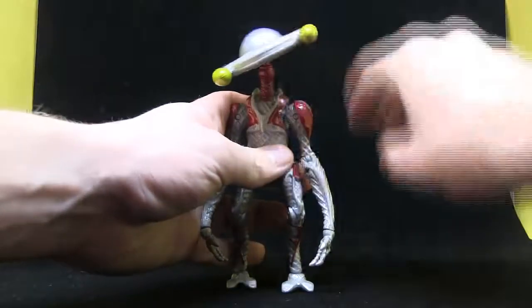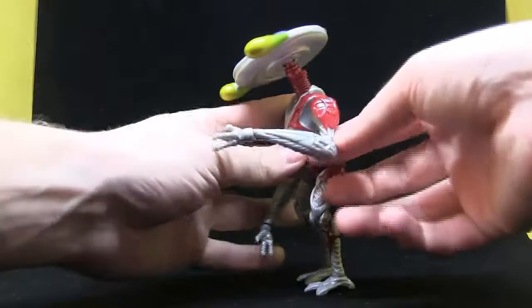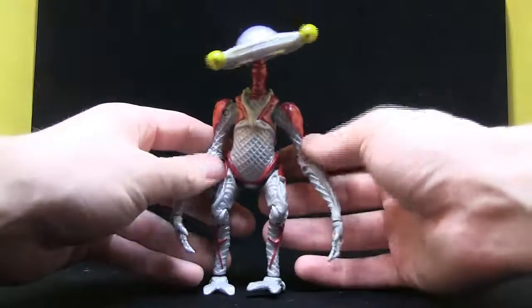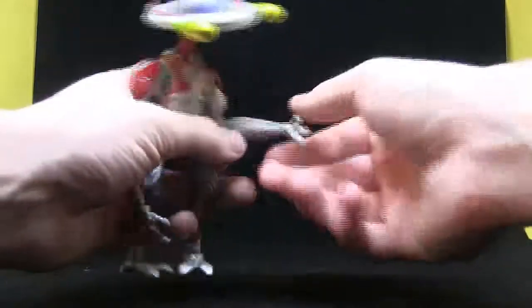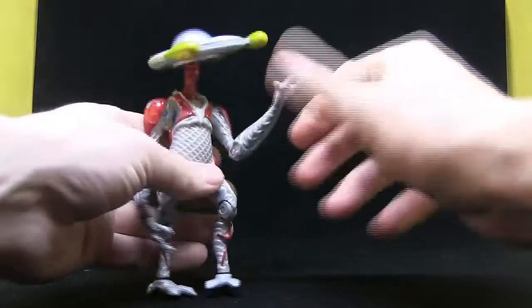The shoulders, make sure to move the head out of the way, can rotate fully as well as go out and in. He does have a single jointed elbow, which, you know, I'm not really complaining about. It makes sense just for the mold and for the figure, or the character as a whole, because if he had two double jointed elbows, that'd be a little bit awkward. And his wrists can rotate fully as well as go out and in, side to side.